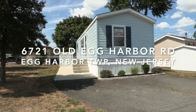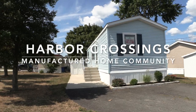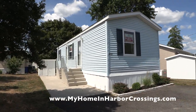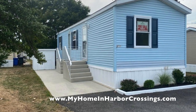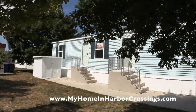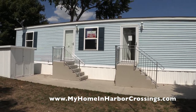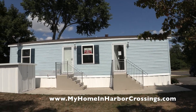Today we're taking a look at 6721 Old Egg Harbor Road in Egg Harbor Township, New Jersey, in Harbor Crossings, a manufactured home community in Atlantic County. This is a one bedroom, one bath manufactured home that's available for purchase. We replaced the steps. We've completely renovated a whole bunch. I'm going to show you on the inside.